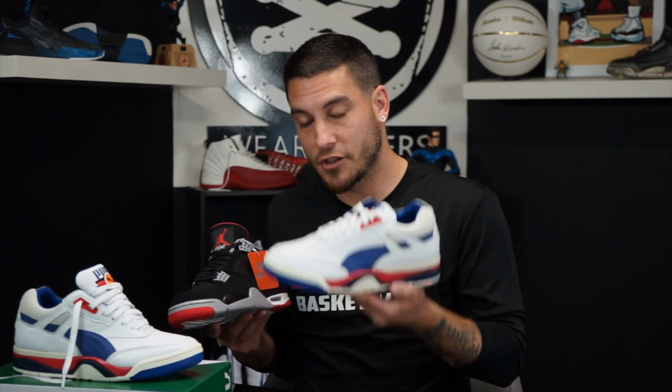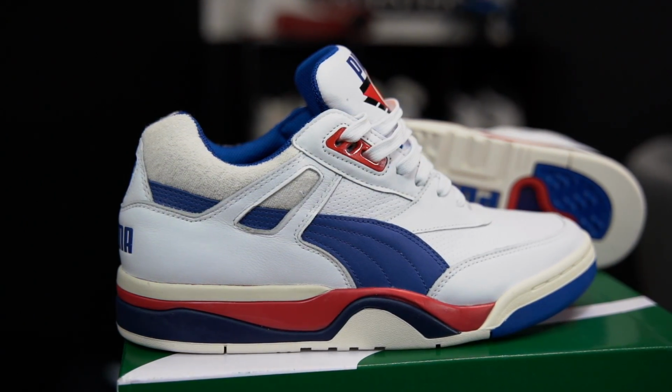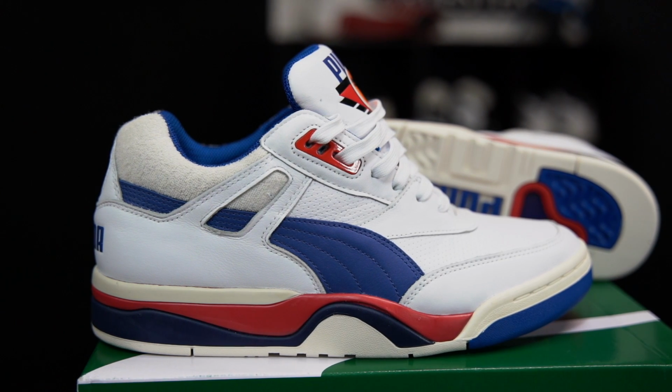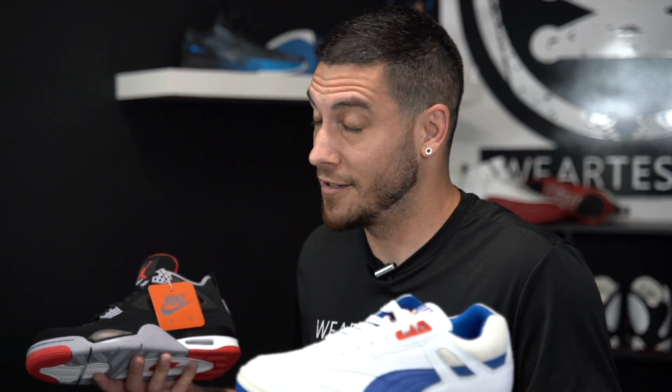On top of that, a lot of shoes looked like this back then, whether you're talking about the Ewings, the old Reeboks, some old Nikes, or original Air Jordans. Every shoe looked like this. They had lots of panels, they were all made out of leathers or nubucks and all that stuff. So it's just a sign of the times. 1989, it was a great time to be alive.